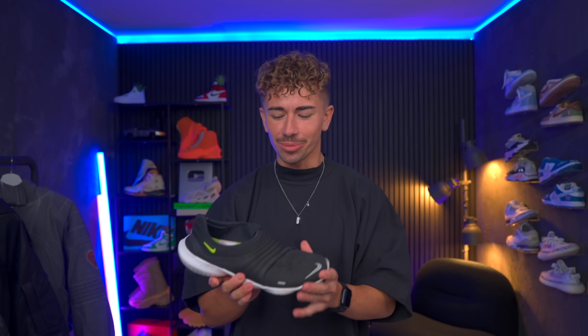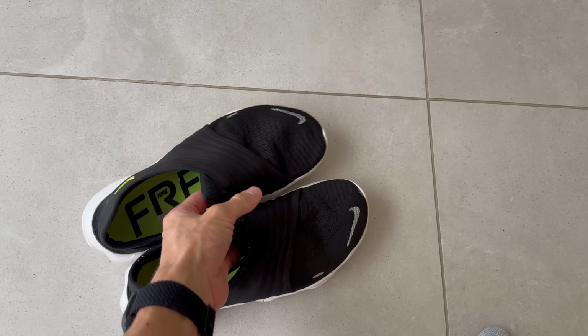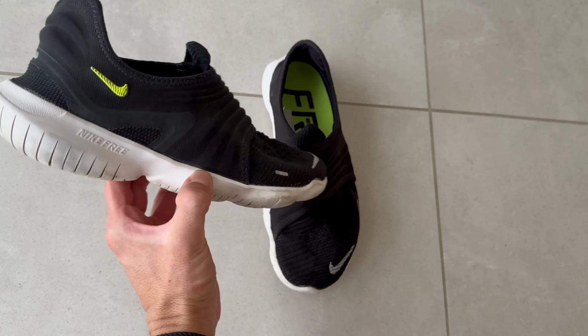Now this one you might roast me for, but just trust me, these things are just insanely comfortable. It's the Nike Free Run. I believe these are the 3.0s, and I have had these for such a long time. I've tried getting rid of them, I tried just being like, I'm not going to wear them anymore. But then I look at them, I remember that feeling of insane comfort, and I gotta have them back. So yes, I still wear these to the gym a lot.